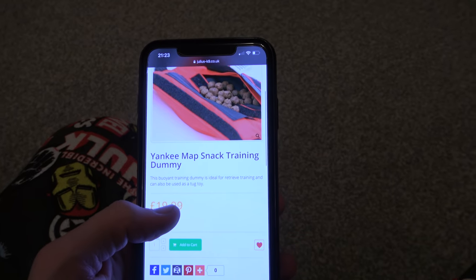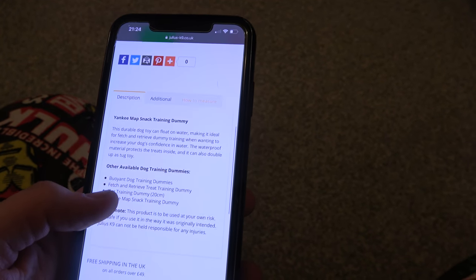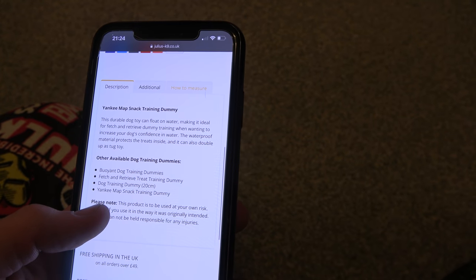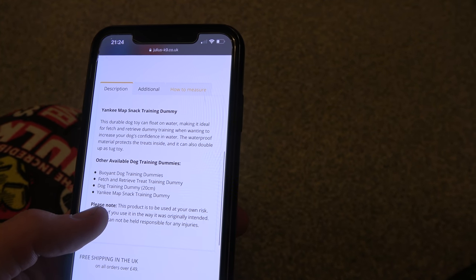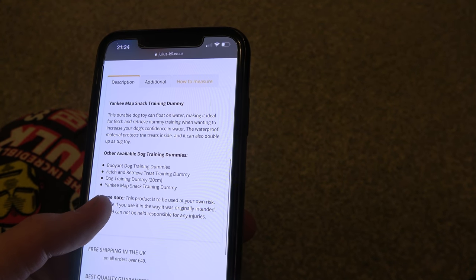Tell you what we'll do. I've got it here. Yankee Map snack training dummy. Buoyant training dummy, ideal for retrieving and training. Can also be used as a tug toy. Durable dog toy that can float on water, making it ideal for fetch and retrieve dummy training. You want to increase your dog's confidence in water. The waterproof material protects the treats inside, and it also doubles up as a tug toy.